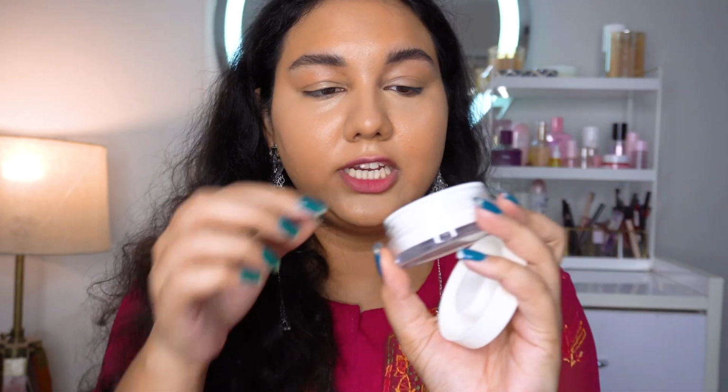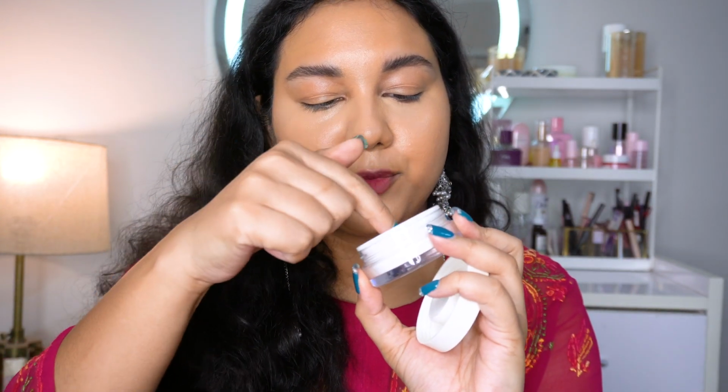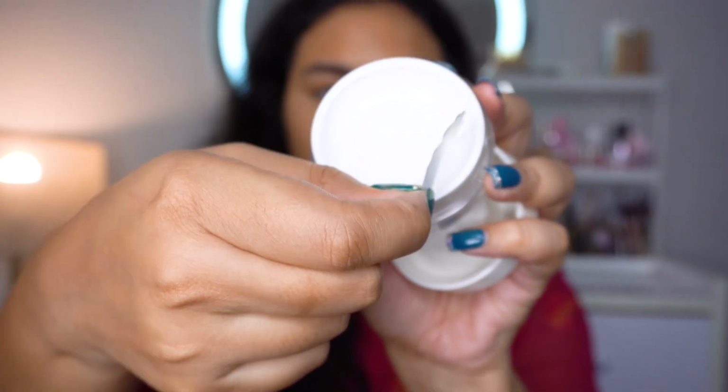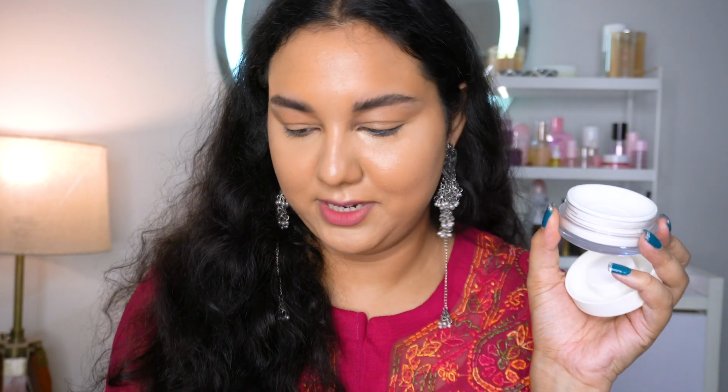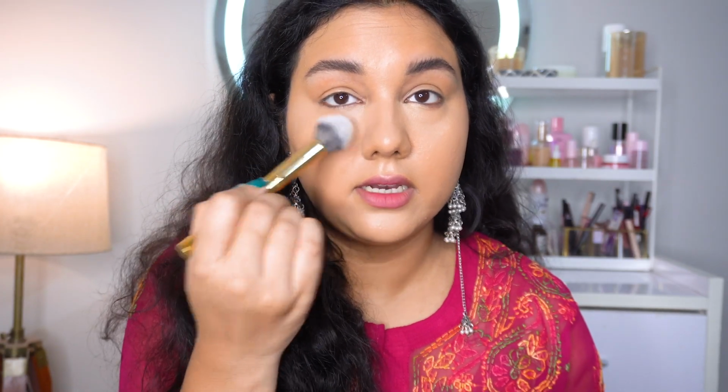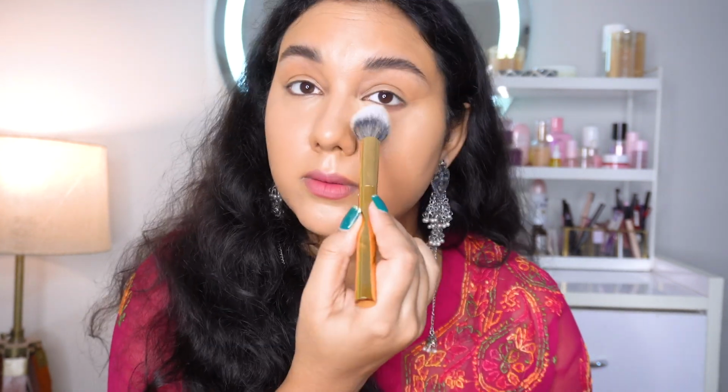The packaging of this powder is really interesting because you need to dip your brush over here. So I'm quickly going to remove the sticker. ASMR moment. So you guys can see here, you have the powder. You need to dip your brush like this. Set my under eye area. Wow, the powder is so fine and it just melts with your skin.